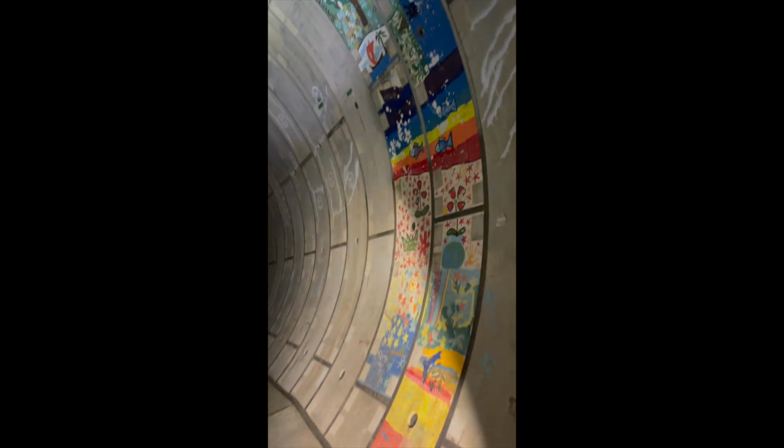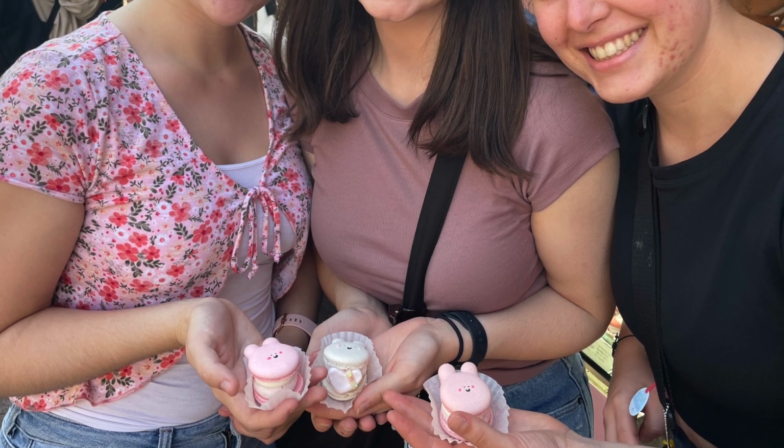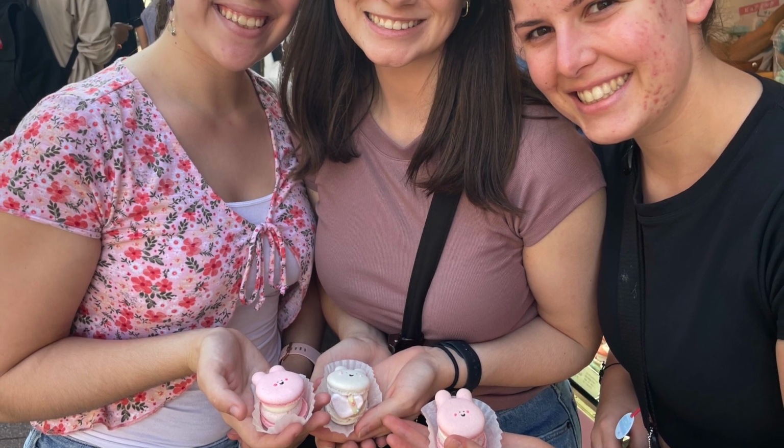Once we got to the tunnels, I was surprised to find some artwork. It was a little spooky walking around, but it was also really cool to see just how massive the tunnels actually were. After we finished the tour, we went to Koreatown to shop for some skincare.